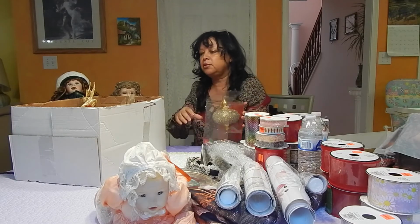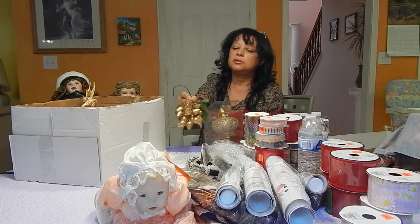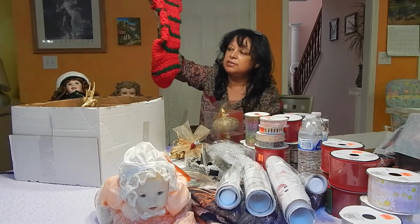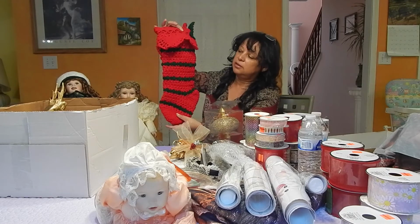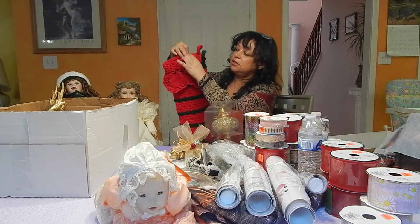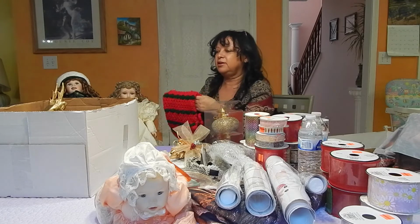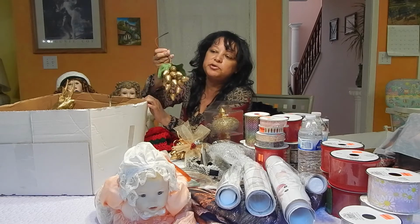I got this cream ornament. I got these fruits. And ribbon. She actually made this Christmas crochet booth. It's really pretty. Maybe I will fill it up with candy and give it back to her. She's allowed to have candy. And I got more fruit.